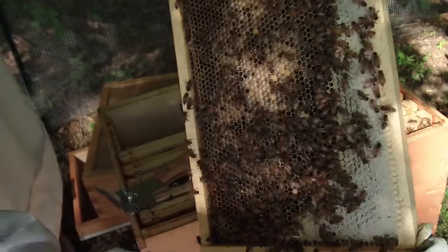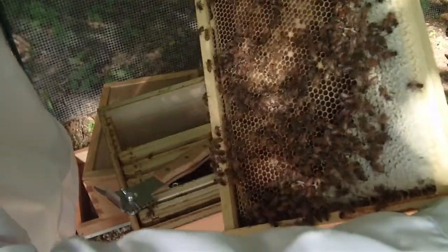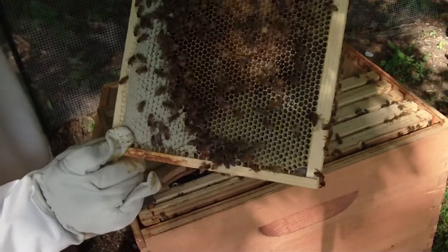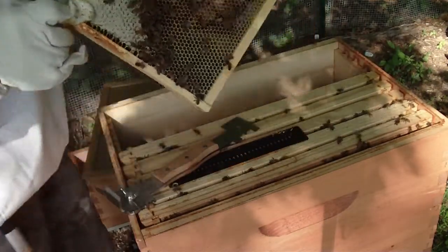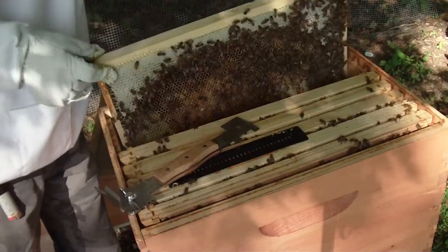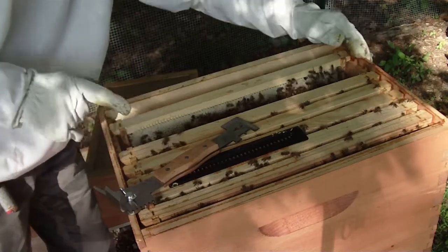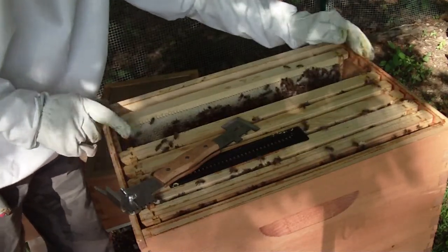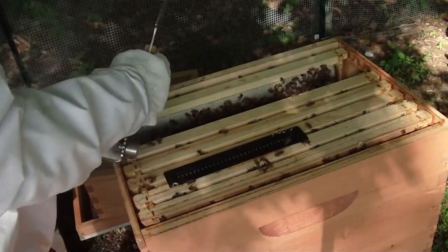Oh, a lot of larvae. That whole thing is full of fresh larvae, days old, all stages in here, looks awesome. She was here not that long ago. Here too, I'm taking this right out of the sun. That is awesome. I can see she's very active, laying away. Check one more out.